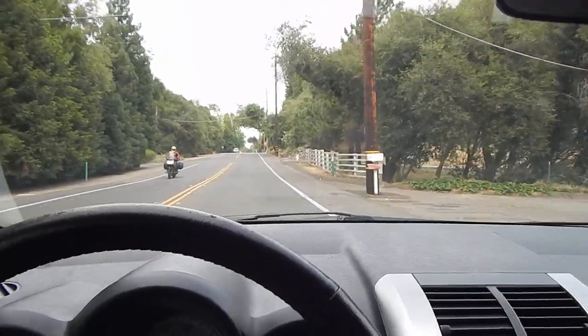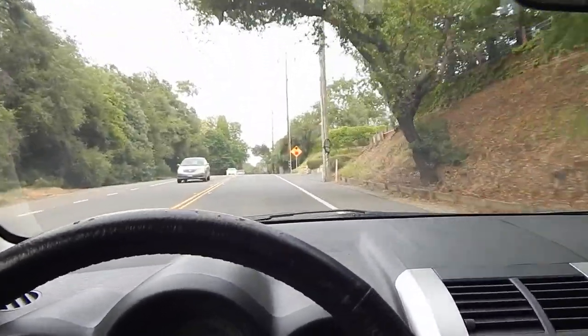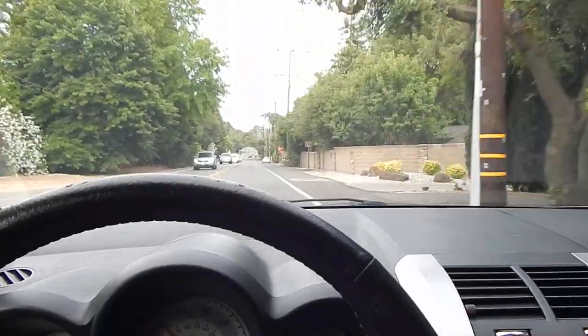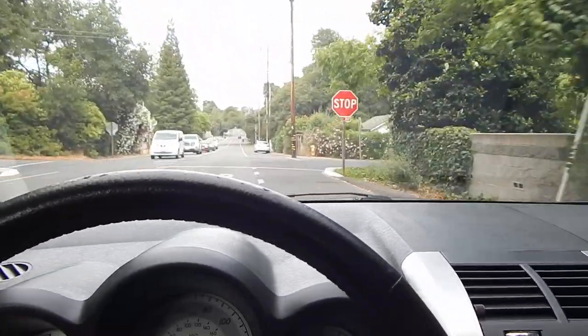Very stylish vehicle, something you'd be proud to be seen in, but yet it's very economical in nature and in cost of ownership. Go through the back streets here as we make our way back to the lot.